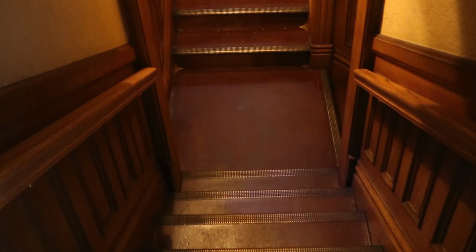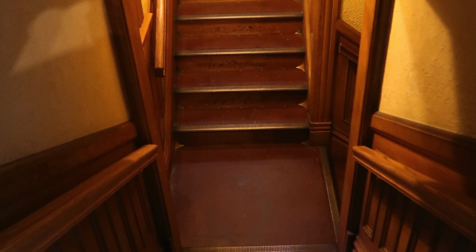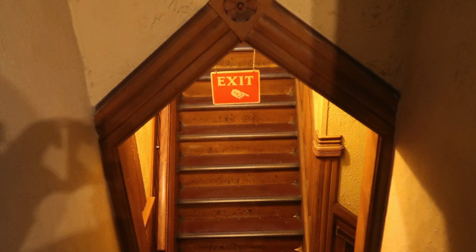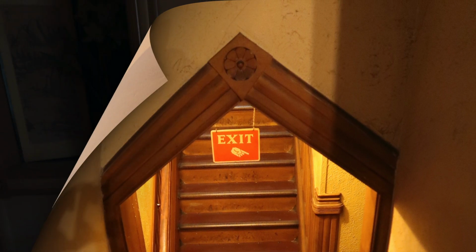A lot of these hallways were very ornate, and they were actually behind bedroom walls, almost like secret tunnels to get from one room to the other, but behind the walls.